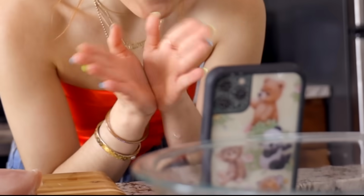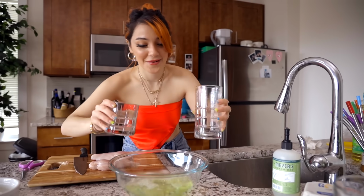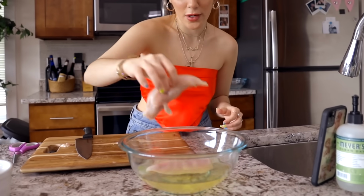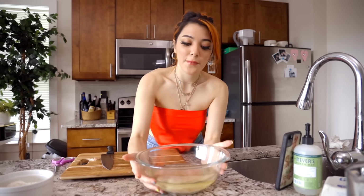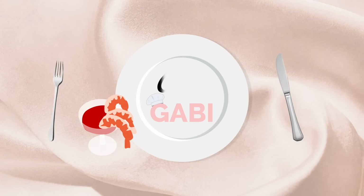Place chicken breast halves in pickle juice and water marinade. Pickle juice. And water. So we're gonna move this to the fridge and let it sit for 30 minutes. Be back.